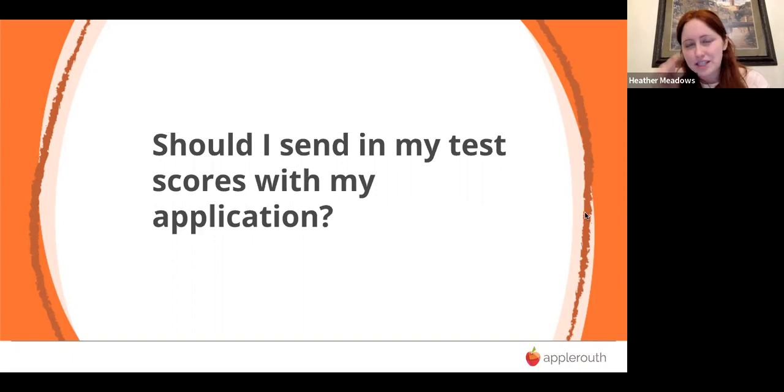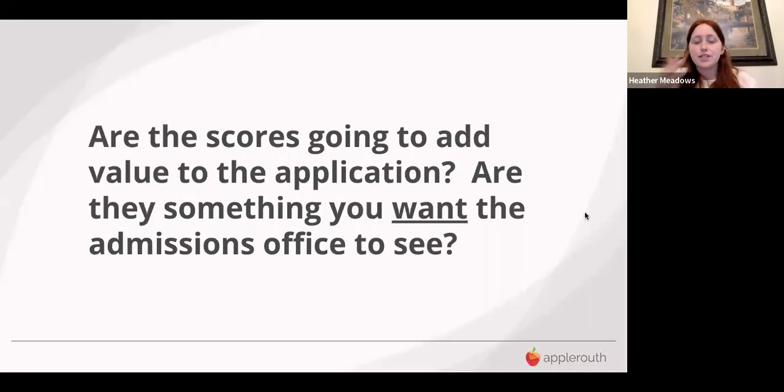You need that number though to start looking. So, that's when you say, okay, is this 1,200 going to add value to my application to this school? It may add value to this school, but not to the other school. And that's totally possible. That's what makes this a little bit more complicated, right? This is just going to be a little bit more time consuming than it was before.